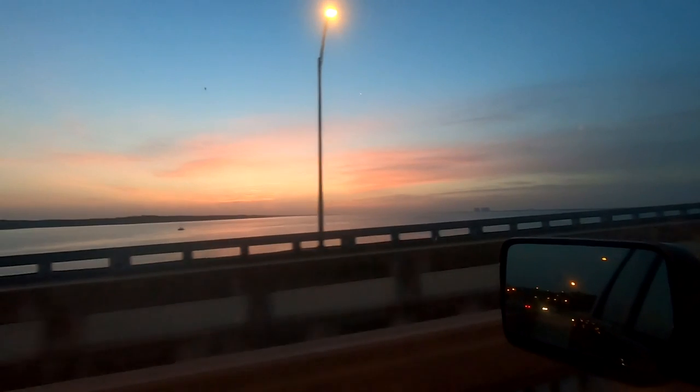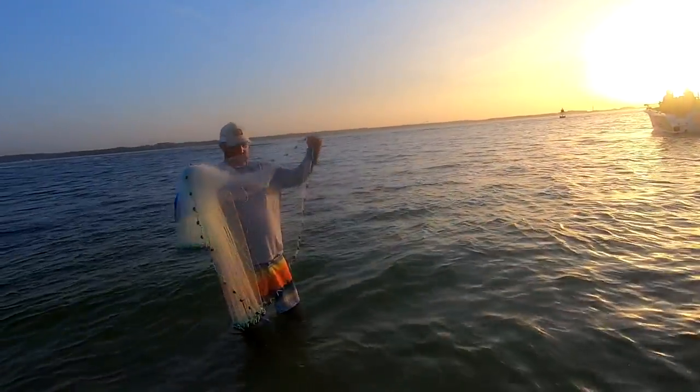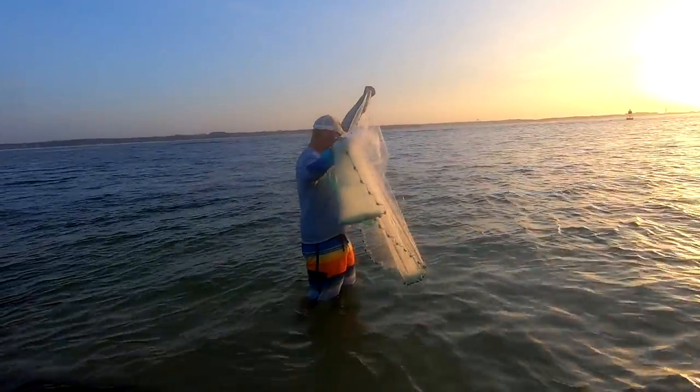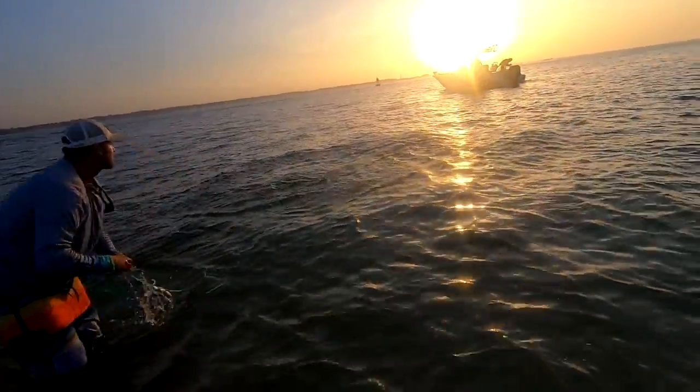Check out that beautiful sunrise. Oh my goodness. Looks like cotton candy in the sky. I don't know how good of an analogy that was, but beautiful, absolutely beautiful. That's the power of editing. If you get a bad throw, I can just edit it out. I've had that happen to me plenty of times. There we go. Ain't a bad one.